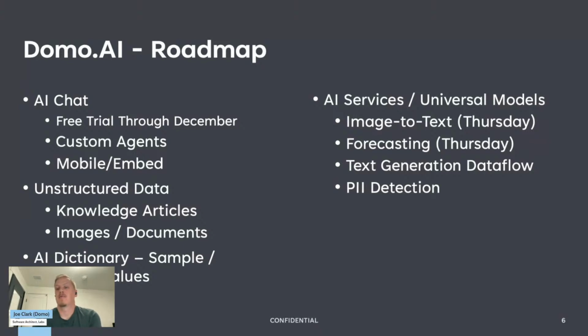On the AI service front and universal model front, I think this is the first time this has been announced. But this Thursday, I believe we will have two new AI services available in the AI playground. First is forecasting. Well, I think on my slide it looks like image to text is first. So this is an entirely new service for us where you can upload an image and extract text from that image. It is prompt-based, so if you want to customize how that text comes back, you can do that.